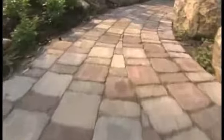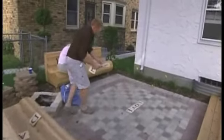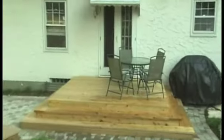Wow. A mix of colors and sizes make for an interesting one-of-a-kind sidewalk, and the curving lines soften up the square look of the pavers. And of course, the centerpiece of this yard is the Scrabble patio. With custom-made tile holder benches and a cozy fire pit, it's the perfect place for the whole family to hang out.